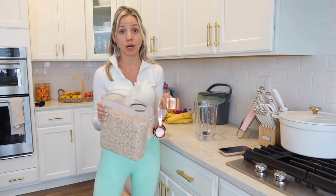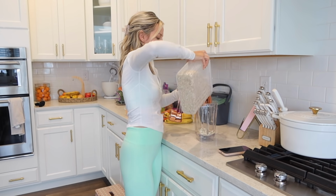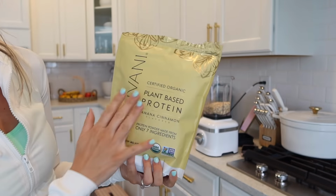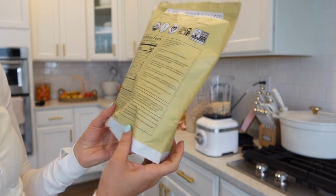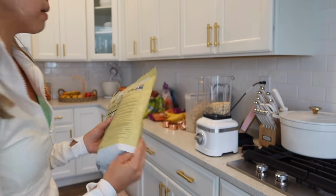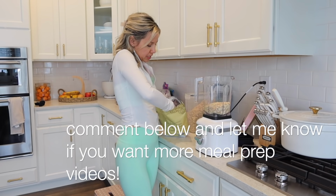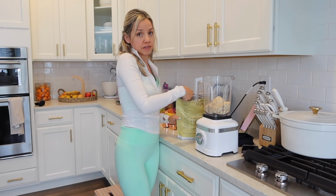The first thing we're gonna need is 2 cups of oats. And if you're gluten-free, just make sure that they're gluten-free. So, 1, 2. And then this is the protein that I've been adding to them. This is like the cleanest protein out there in my opinion. It's plant-based, it is banana cinnamon flavored. I'm not plant-based, I'm just telling you what the package says. And then 1 scoop is going to give you 20 grams of protein, which is amazing. So I'm doing that. This is gonna be for 3 days worth of breakfast. So those 2 cups of oats, I'm gonna add 3 scoops of protein powder. And then I'm gonna blend it up a little bit just to make it easier. So 1, I have to count out loud, otherwise I'll forget what I'm doing.